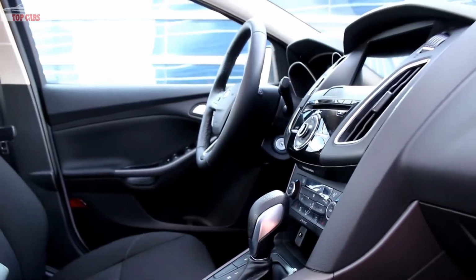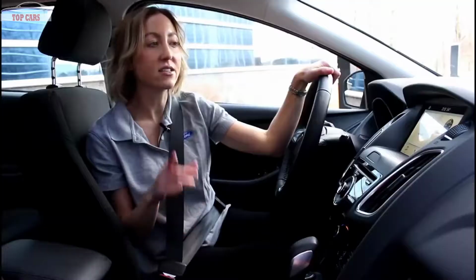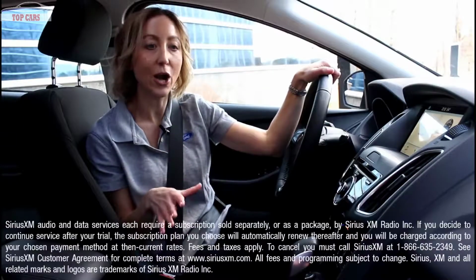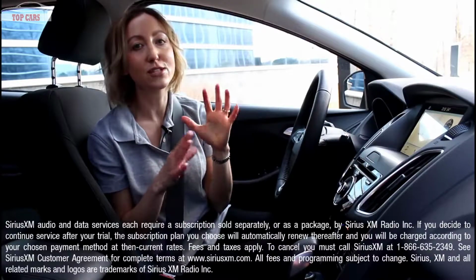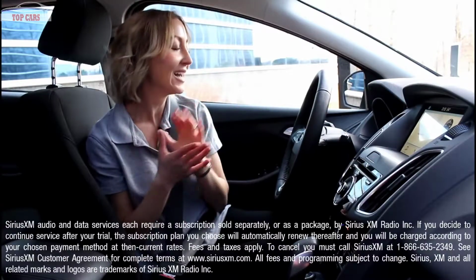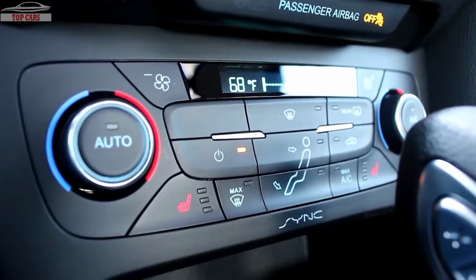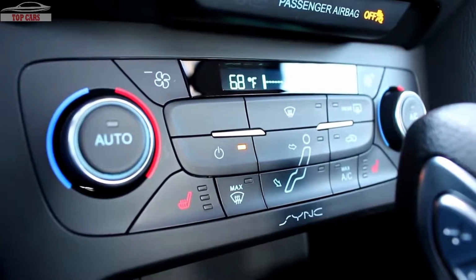Another great feature that's standard in the Focus SEL is our Sony premium audio with 10 speakers and Sirius XM radio. So I love listening to music, so this is a really important feature for me. Also wanted just to point out our cold weather package, which includes heated steering wheel and also heated seats.